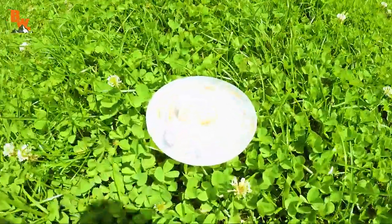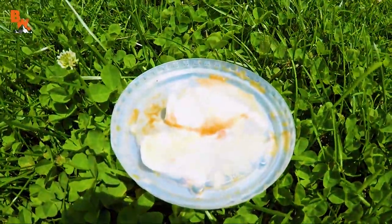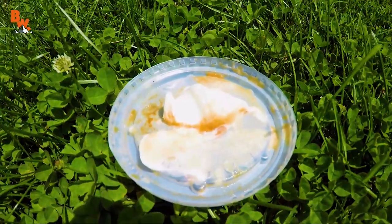And what Mario did was he put, look at that, ice cream in the grass on top of a lid. Maybe that will bring in the hornets, and the yellow jackets, and the wasps. I don't know. Guess we'll see what happens.